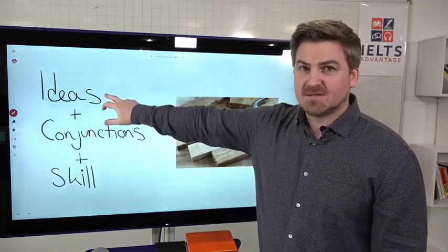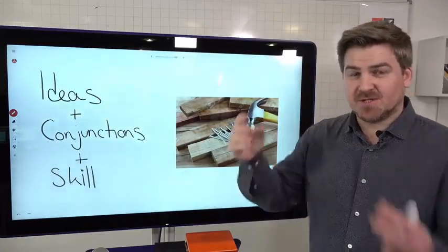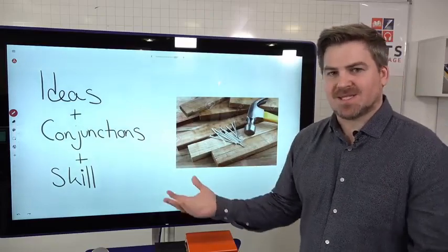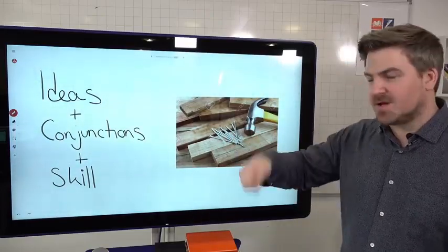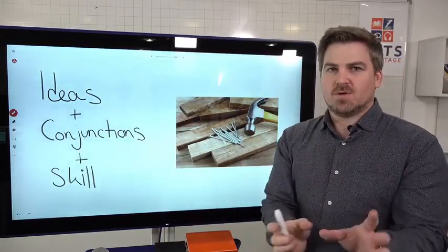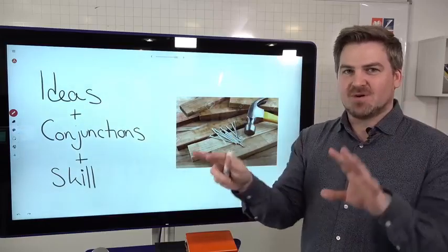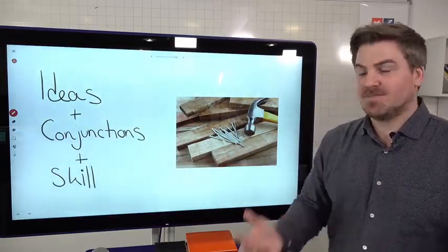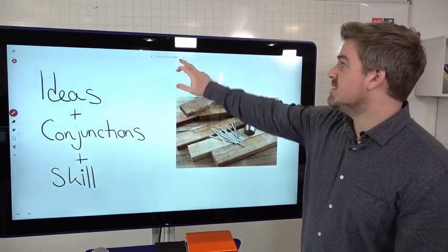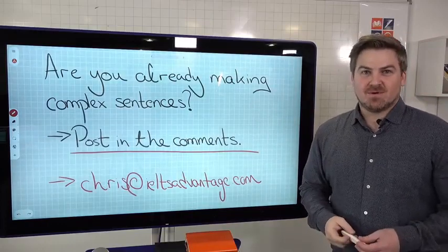If you don't have ideas, you won't be able to make them, but I'm sure you do. If you don't have conjunctions, you won't be able to link those together. In the same way, if you're trying to build a table, you need nails to knock through. And then the hammer is the skill. You need the skill to understand where the conjunction goes, which conjunction to use, is the grammar correct, how does that sentence look, and that's where you produce complex sentences. But you're probably already making them, all right?